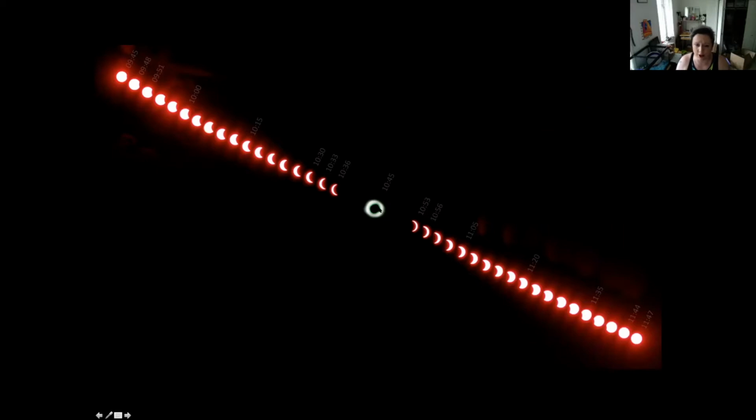And this fuzzy white stuff pops up. I'll talk about that a bit more in a minute. But depending on where you are on the path of totality, where you can see the total eclipse, you'll get a different amount of time in this darkness. But the moon keeps moving, and so eventually it's out of alignment and we start to see the sun again. So then we get another 90 minutes of partial phase.